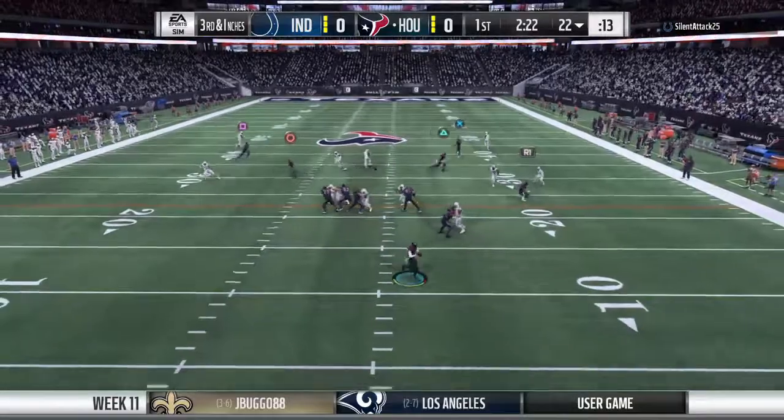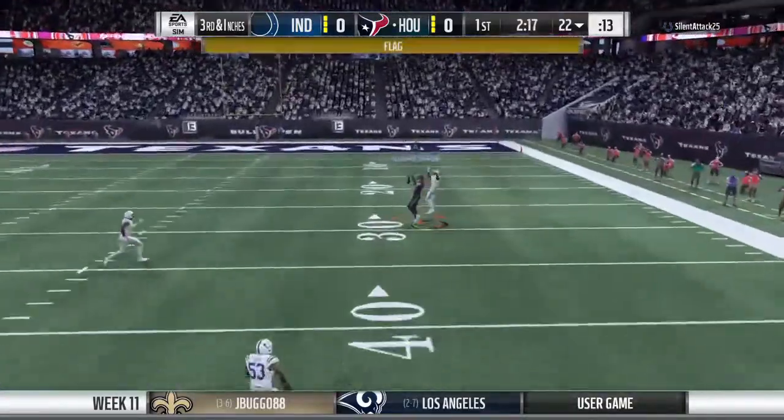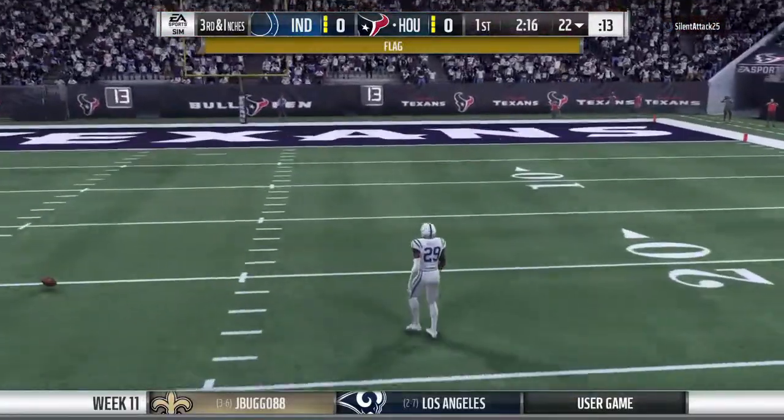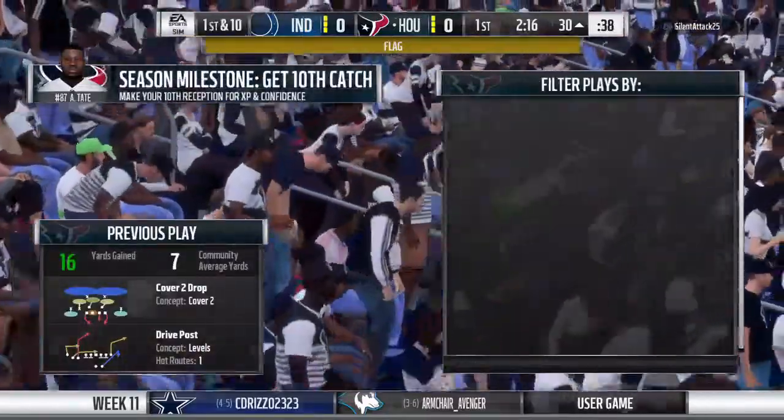Watson on 3rd down. He's going to look deep down the field. That's incomplete, but there is a flag down, so hang on. A big call coming on 3rd down.